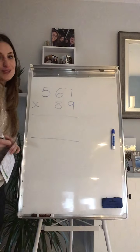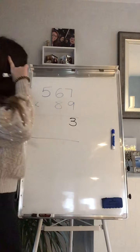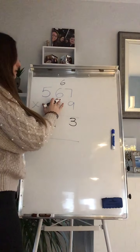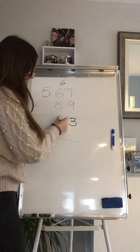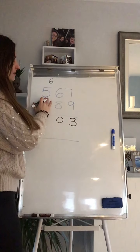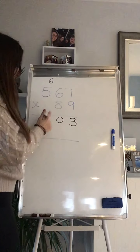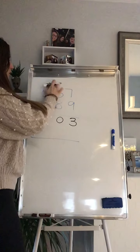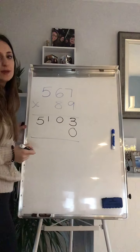My 9 timetables. 9 times 7 is 63, to have my 6 there. 9 times 6 is 54, add 6, 60, I'm having my 6 there. 9 times 5 is 45, add 6, 51. It's going to go to my tens, so I haven't got anything else to do on my ones.